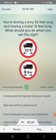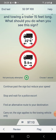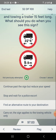You are driving a lorry 30 feet long and towing a trailer 15 feet long. What should you do when you see this sign? So 30 feet lorry, trailer 15, 45 feet. Okay. Find an alternative route to your destination. Okay.